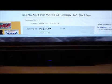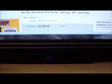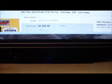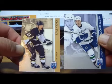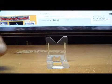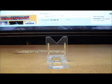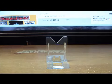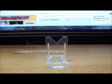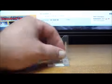All right, I'm going to change out the battery and I will be right back with the 0809 Be a Player. All right, and our last two cards out of that pack are Jordan Staal and Kyle Wellwood. Okay, so we got everything promised out of that Be a Player box, autograph wise: game used, rookie card, and dual autograph.